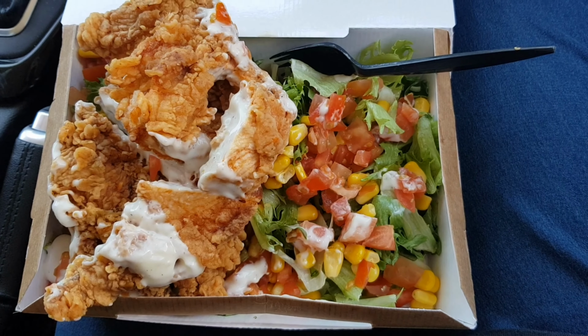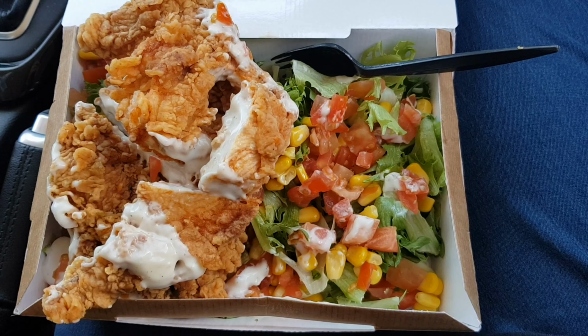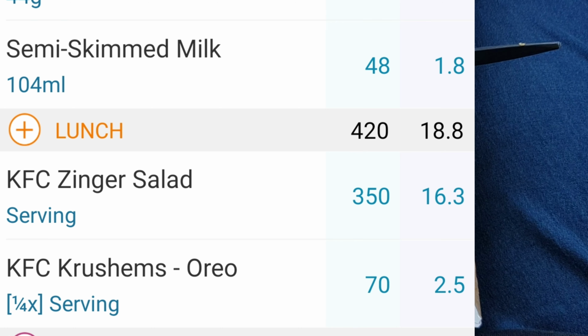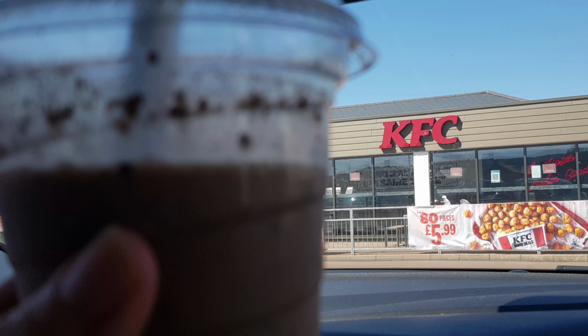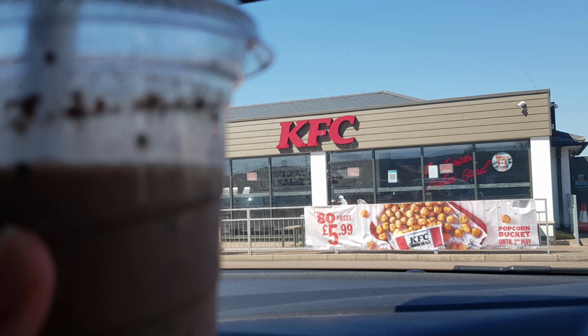My dinner today is 420 calories, and I've got a KFC Zinger salad, which is 350 calories, and I did have a little bit of Jeff's Crush'em's Oreo-flavoured Crush'em, which was 70 calories.